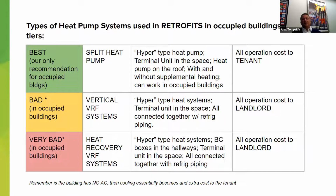This would be not so much in occupied buildings, but in any building, new construction or gut and remodel. So you have your split heat pumps, that's the green. You have what I call vertical VRF systems. Everyone calls things by different names. Somebody calls it a wall mount, somebody calls it a ductless split.